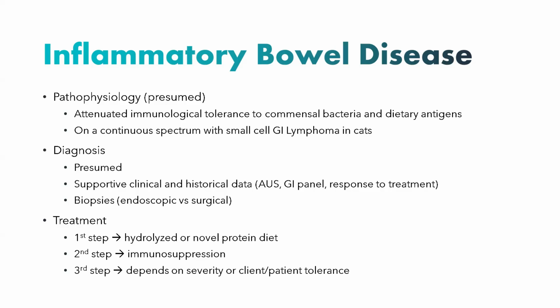The big thing to remember is that with cats, this is on a continuous spectrum with small cell GI lymphoma. When you're trying to figure out whether this is inflammation versus lymphoma, we look for things like plasma cells in your FNAs or your biopsies. But in small cell GI lymphoma, you can see plasmacytosis within the tissues. The most common way to diagnose it is really presumptively: do the history, clinical signs, exam, and response to treatment fit with that?